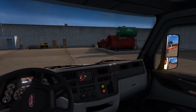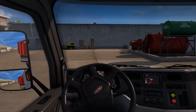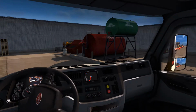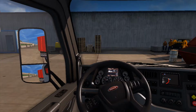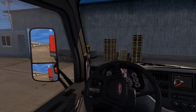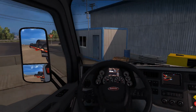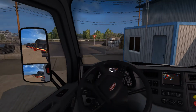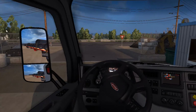As usual, we've got a bit of a zigzag to get out of this yard. So we'll head over this way, give myself a nice wide turn around this building behind us. There's a better view of the load. Big rolls of metal rod, metal wire.